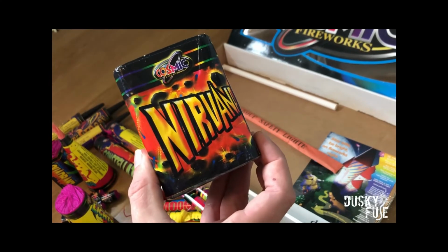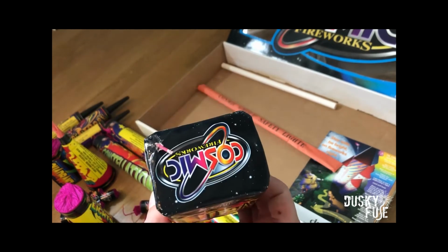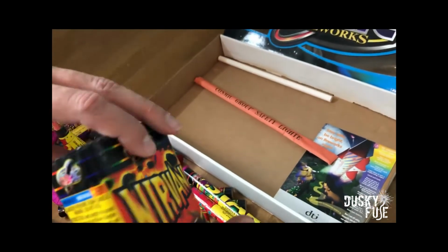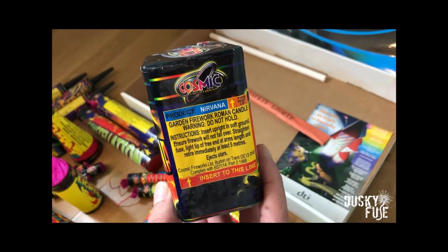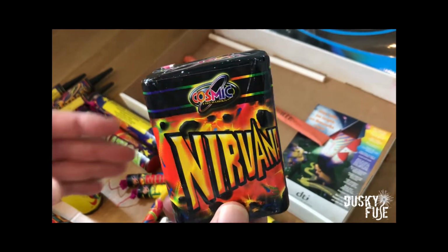So finally, we have the finale piece out of this selection box with this 12-shot Nirvana barrage. This looks to have a 12mm bore. Interestingly, this is classed as a garden firework despite possibly being the most powerful item out of this box, and I've been told that this punches well above its weight.